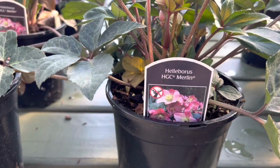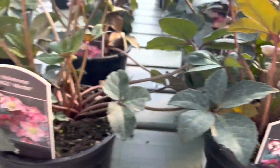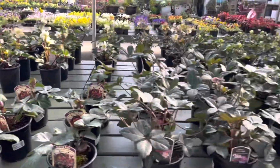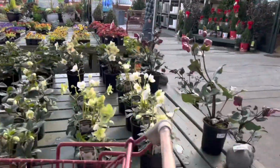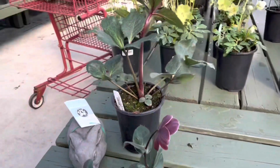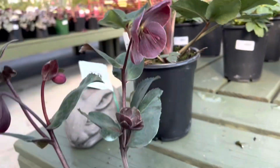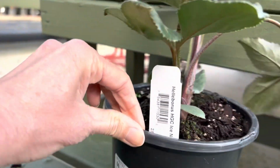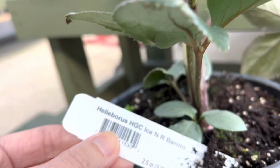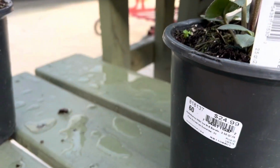Here are some other varieties. We've got the hellebores. That's a pretty color. Oh, and then I want to show you guys too, I saw this beautiful color over here. It's kind of a dark burgundy wine color, almost like a Merlot color. Look how pretty that is. And this one says, I guess that is the name of it, Ice N' Roses Barolo.